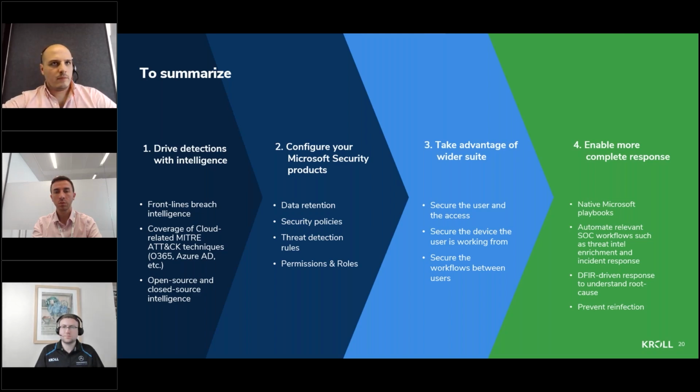We at Kroll talk about the need for a more complete response. And by that, we mean don't just leverage the native playbooks that Microsoft can offer you, which is obviously going to be helpful and is obviously going to help accelerate some of those typical workflows. But make sure that you've got SOC related workflows that you're also trying to speed up with automation as well, such as threat intel enrichment, incident response activity, to really have that DFIR driven response that you can look at that data you've got and understand the root cause to prevent further reinfection rather than just the tactical response to which we would say is being more of a whack-a-mole approach, still leaving some of the doors open.